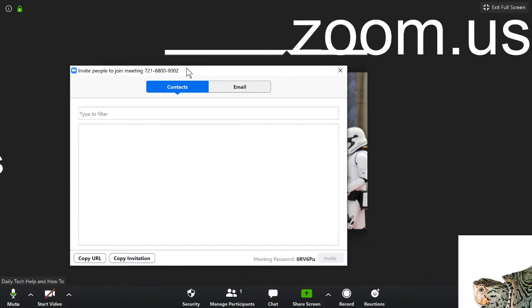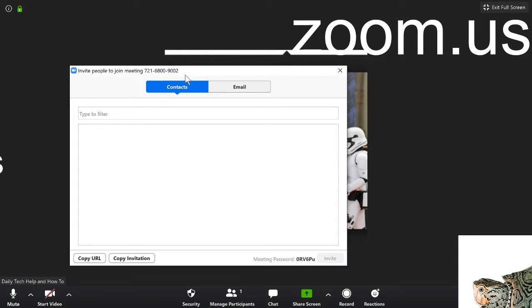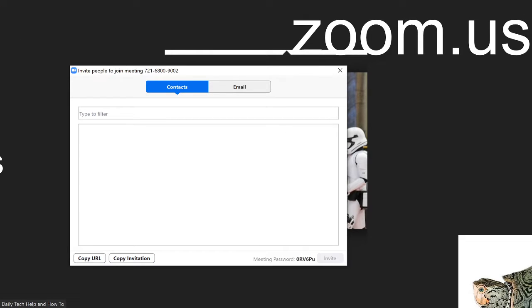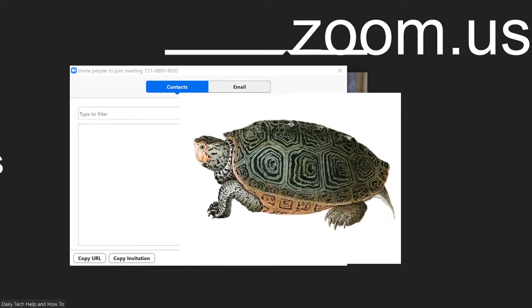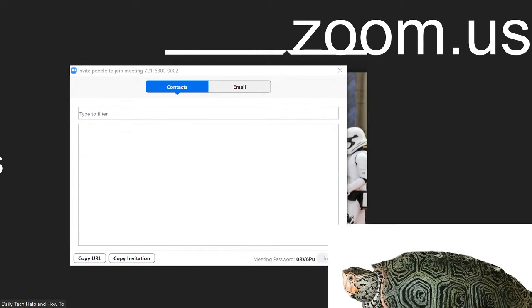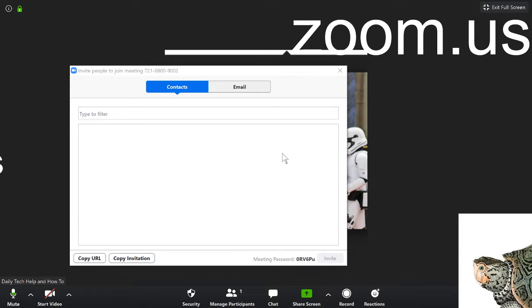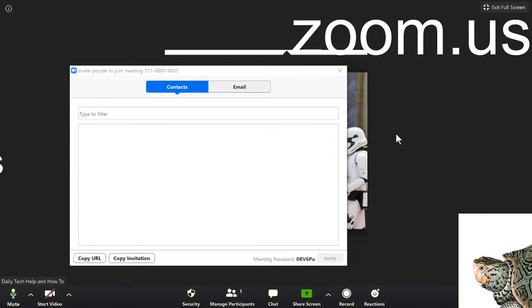Now, also you have this code up here. I can't really select it because it won't let me. But this code shows the meeting ID. So that means if you've got your turtle friend and he sees this meeting ID right here, yeah, I see it. Then he sees the password, yeah, I see it. He can go to the Zoom app and click join, type the meeting ID in, then type the password in, and boom, you're in the waiting room.